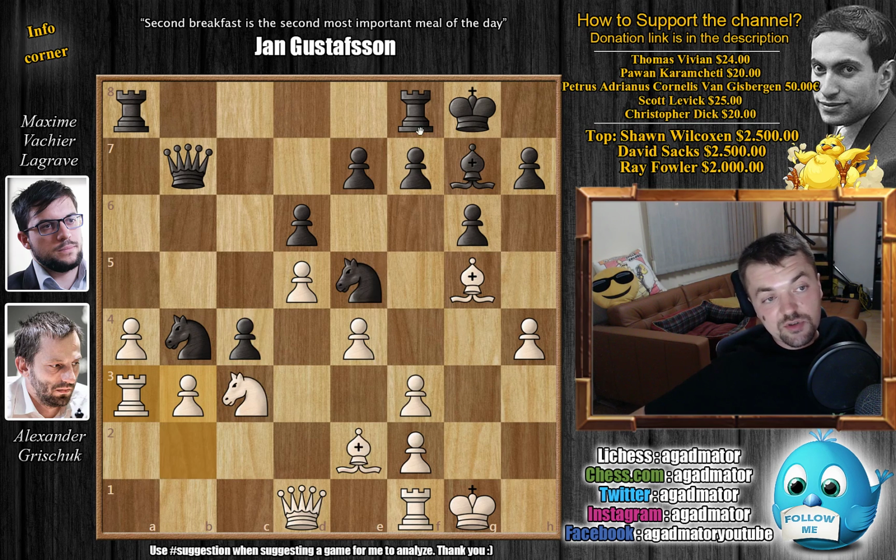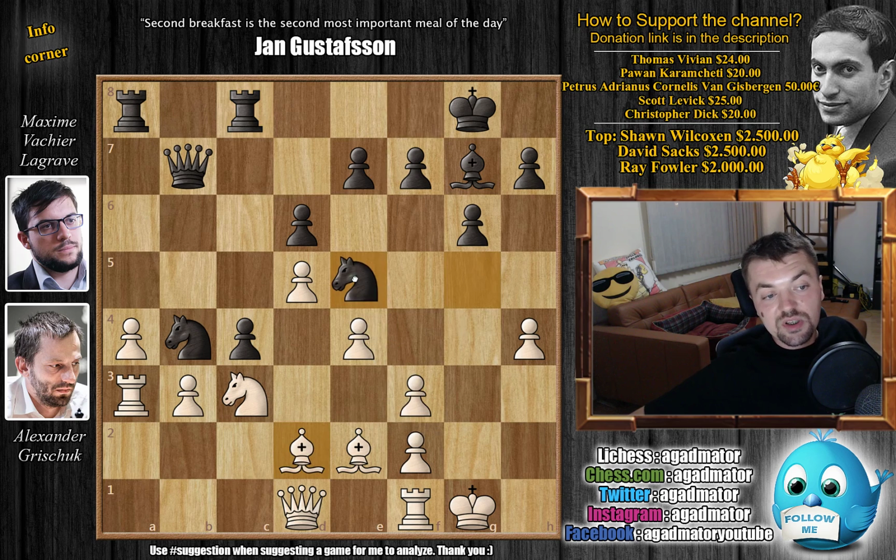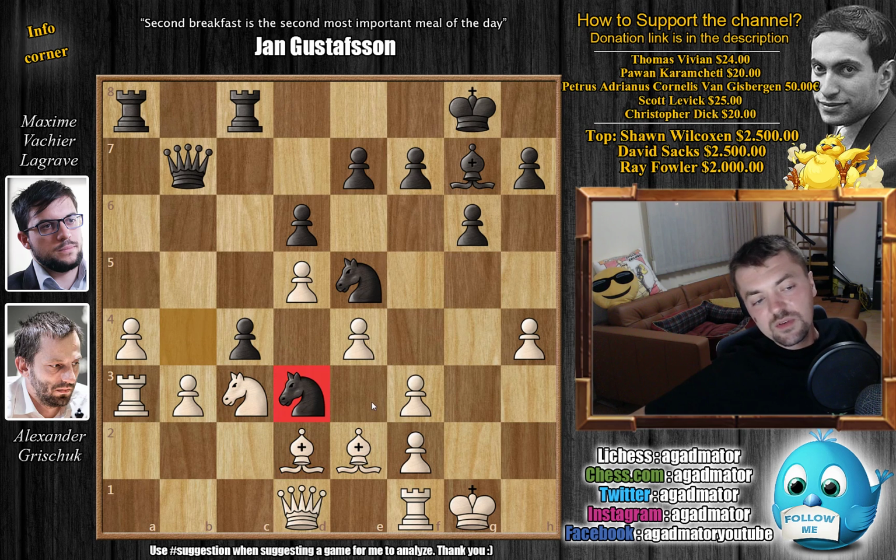Maxime is not interested in this. He just plays rook f to c8. This rook is now ready to support either the pushing of this passed pawn, or if white captures here, then the knight can just recapture. With bishop back to d2 now, not allowing this tactic anymore, with bishop captures on c3, but now we have knight b to d3. And now, even if this knight doesn't really have any threats at the moment, it's still a monster knight, and well, you don't really have a good way of dealing with it.